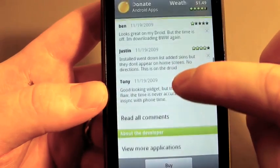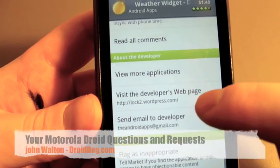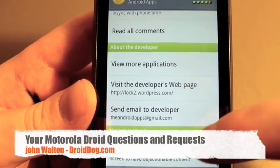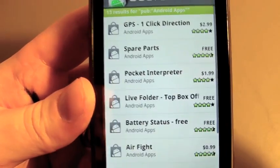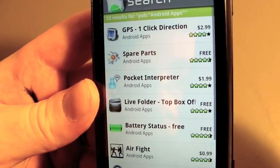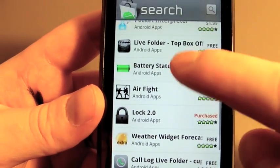Here you have your comments and ratings, and then links to email the developer, visit their website, or to view more applications by that developer in the market. You can see you can also flag them down there in case there's something like a fart app. Okay, so here we see all the other apps by that developer.